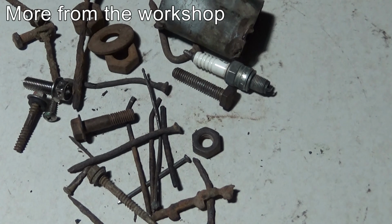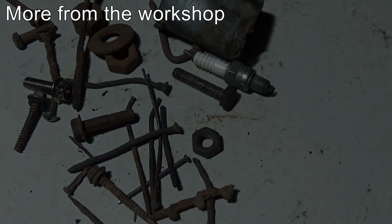If you see a bunch of junk on the road, take the time to pick it up. The tire you save might be mine.